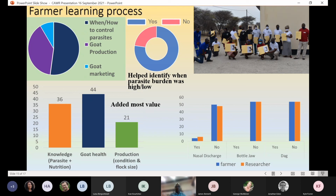In terms of adding value, which is on the bottom left corner, the farmers indicated that they gained knowledge in terms of understanding internal parasites as well as goat nutrition, and then also the other aspects of goat health, as the project also looked at the overall goat health for the smallholder farmers that we were working with. And also the farmers indicated that they had a better appreciation in terms of understanding the body condition of the goats, and also some noted that there were slight improvements in terms of flock size, although the project was sort of short term, so it's just the perception of the farmers.